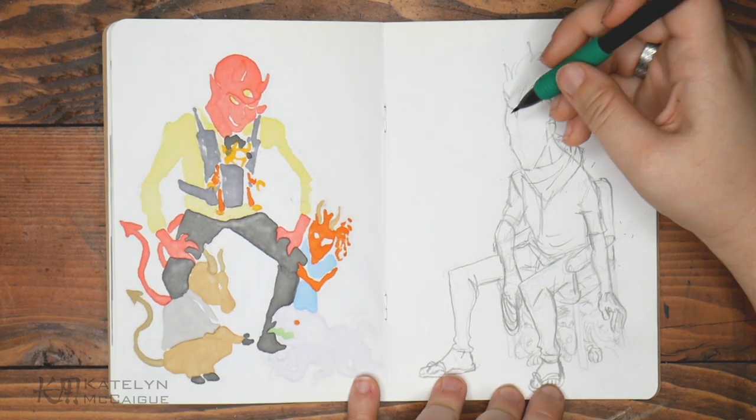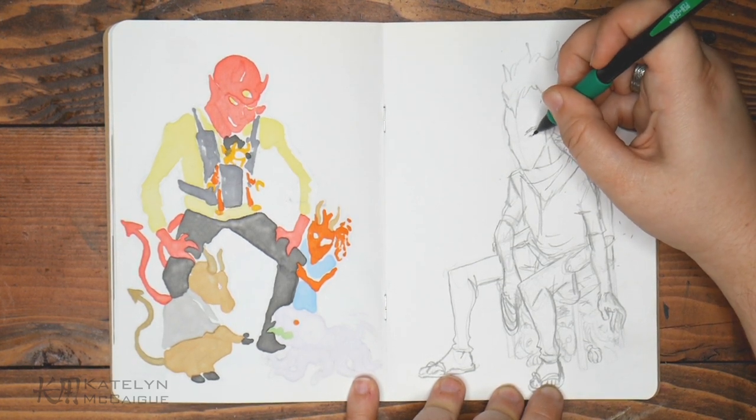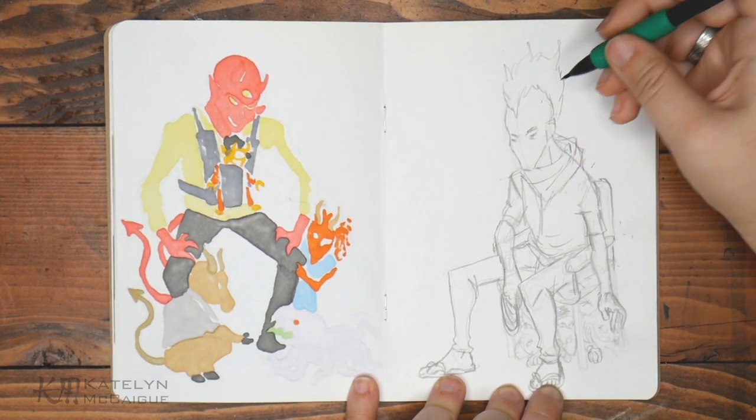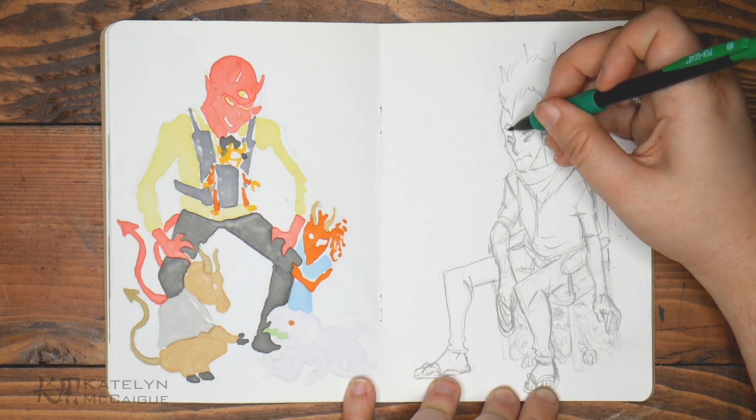Okay, I'm liking where Hades is going. I'll finish off his face real quick, and then it's time to delve more into those little puppy faces. For sure, I'm gonna make it look like Hades is not getting enough sleep.